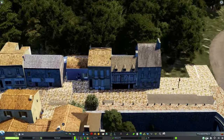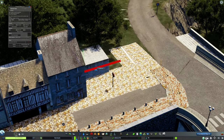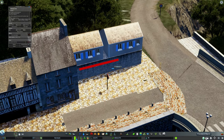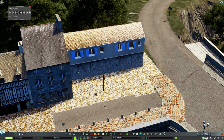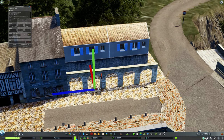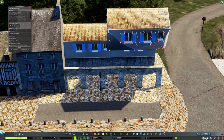It wouldn't be a French build without a bakery, and I love doing my custom buildings where I build the interior as well and we have real citizens going in. So let's build a bakery here on this really highly visual corner, try and make it look really aged, but maybe we can see in from the roadside and see the people going in and buying their lunch or whatever.